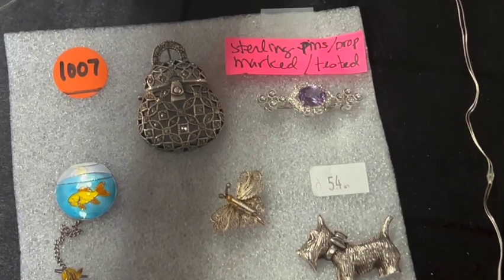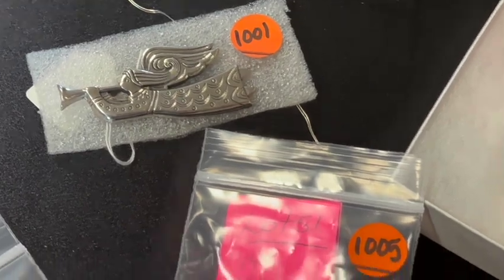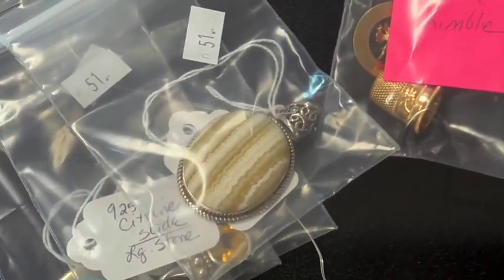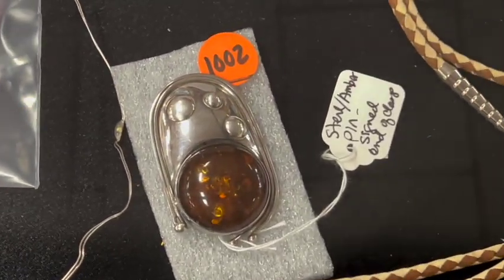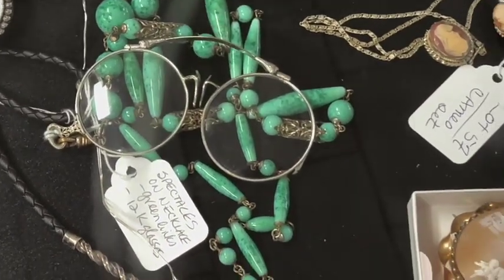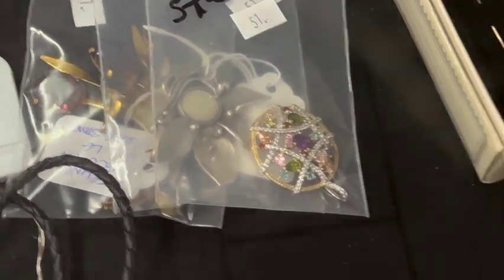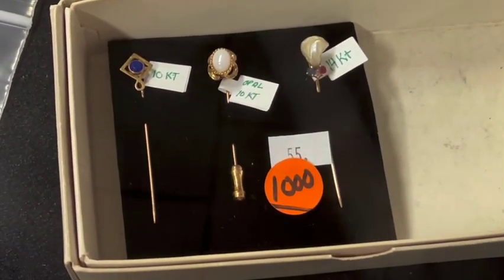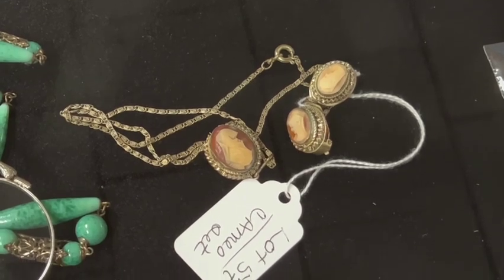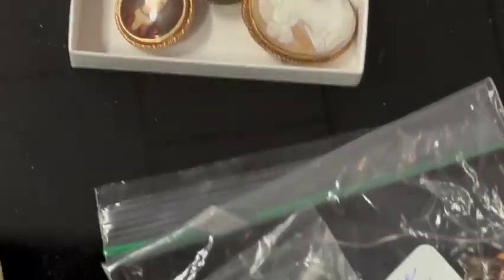Definitely some pretty stuff. I love that goldfish and cat pin. It's really cute. I guess those are all sterling, or some are. I think that butterfly was probably 800. It's kind of a cool angel. I love that. Isn't that a great amber and sterling pin? It's very modernist. This I really loved. Spectacles, 12 karat glasses, and what kind of glass is that? Peking. Three 14-karat gold stick pins there. Lovely old cameos. I really like that one on the lower left that looks like a Victorian photograph.